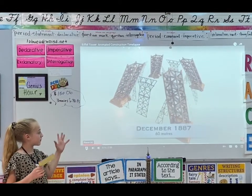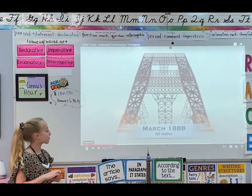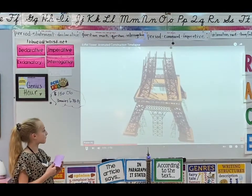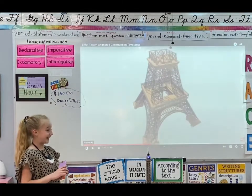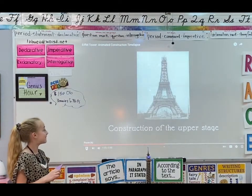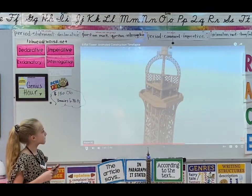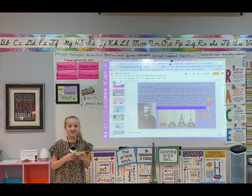This is right now it first starting to be built, just its legs. And that up there is going to be the second floor of the tower. That right there is an elevator going up to the very third floor. And that is the tip top and the construction.